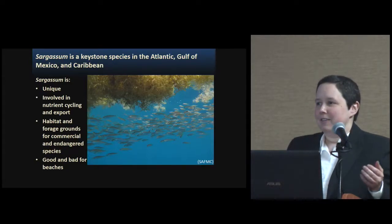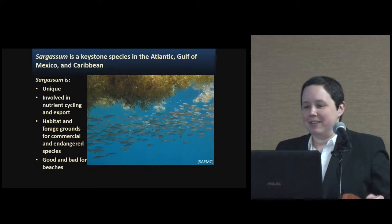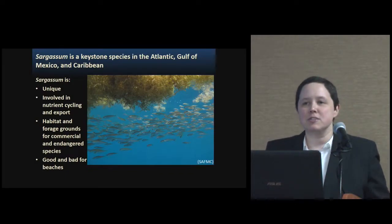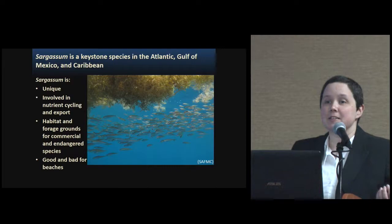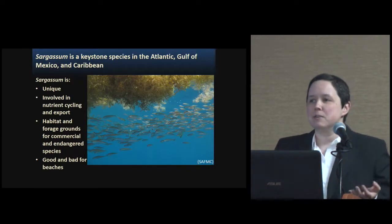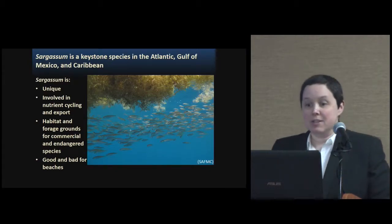So the first order of business is, what the heck is sargassum and why should I care about it? Sargassum is a type of macroalgae or seaweed, and it's unique in the ocean because there's only these two species that are found in the Atlantic that spend their whole life cycle floating on the ocean surface. Normally, seaweed macroalgae needs to be rooted to the bottom in some way or attached to the bottom.